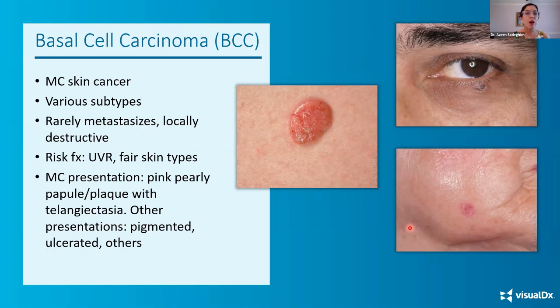Basal cell rarely spreads, but it is locally destructive. I actually recall somebody, my intern year, who had a basal cell that hadn't been treated for decades. And when I tell you it continues to destroy, it just keeps eating at structures, so you definitely want to treat it.